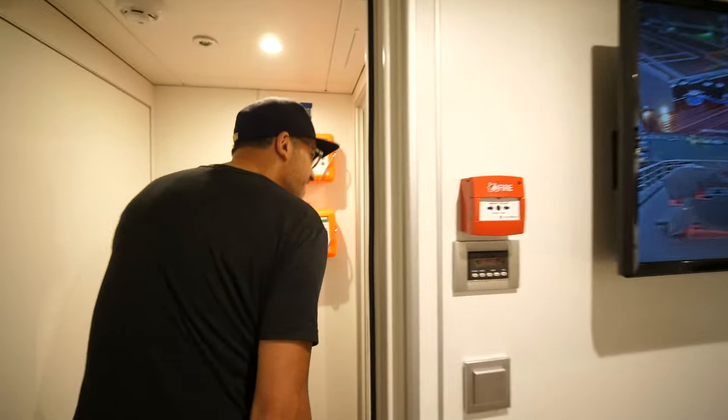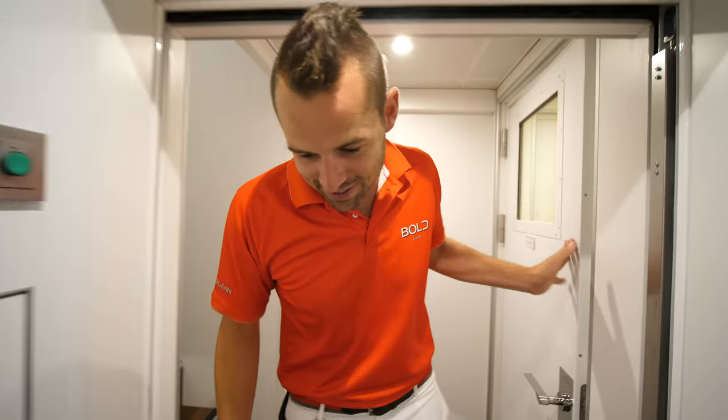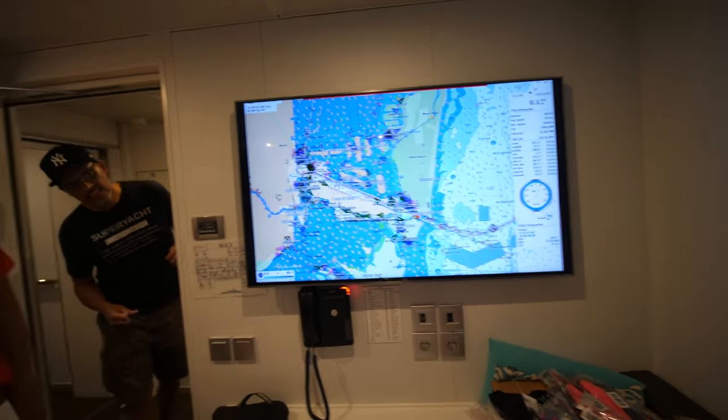Watch your head again. What's that way? Going up there to the toy store. But we can't show it because it's a little bit messy at the moment just because of all the rain. But it's absolutely packed with toys, seabobs, kayaks, canoes, wakeboards, kiteboards, you name it.